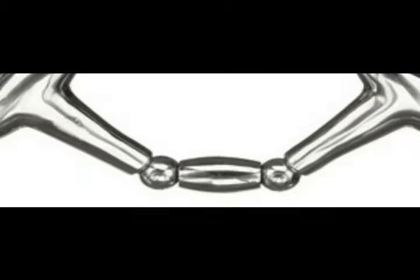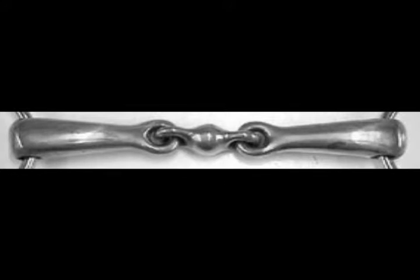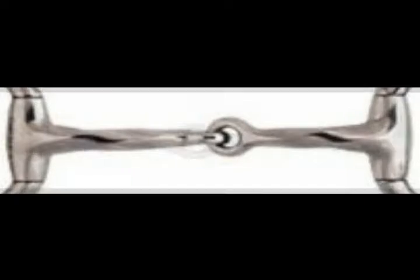Legal mouthpieces: jointed, French link, Mullen, straight, rotating mouthpiece, rotary mouthpiece, double joint rotary, double joint lozenge, rotating middle piece, egg butt, swivel joint, pinchless, low port, medium port, Waterford, multiple joints, rollers, cherry rollers, ball, fishback, corkscrew, half moon, double jointed with rollers, double jointed with roller, Dr. Bristol, slow twist and fast twist.